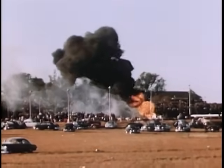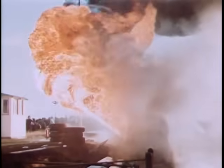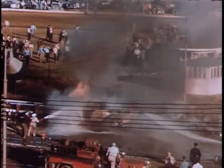Flames from an explosion burst high in the sky. The blast is terrific. Flames reach the fuel tank. Firefighters are doing their best to get the flames under control. Can they succeed so the race can be resumed? Well, we'll see.